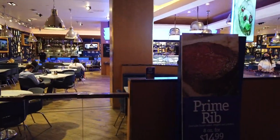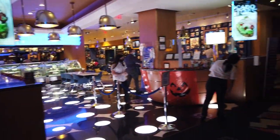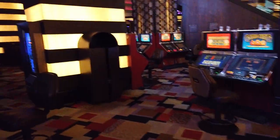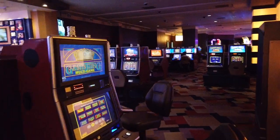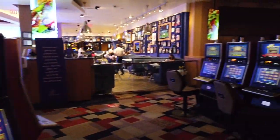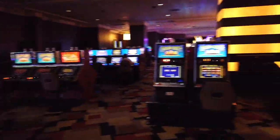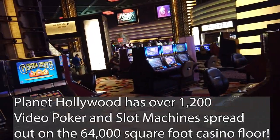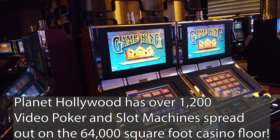Or Cafe Hollywood, I should say. It's not an actual buffet anymore. That's a different one. That's the Spice Market buffet, and that's downstairs. I'll see if I can show it to you guys here. And then we come down to the video poker bank with the old school slot machines and the old school video poker machines and keno machines. So if you guys do like doing those sorts of things, you're good.